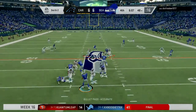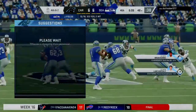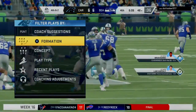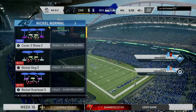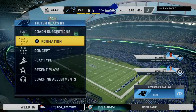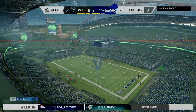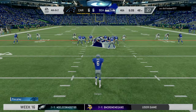On 3rd and 2, Fields. Well, the two men come together, and it's incomplete. Excellent work defensively, brings up 4th down. We've seen good cover skills on display throughout this game, really from both teams. And there's another nice example there of them making it difficult to complete a pass. The Seahawks send out their punter as he'll punt it away for the 2nd time.